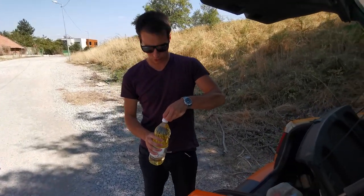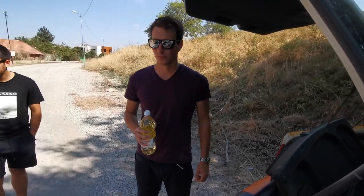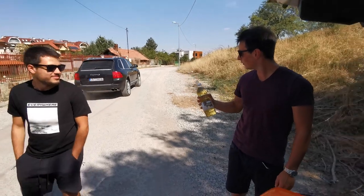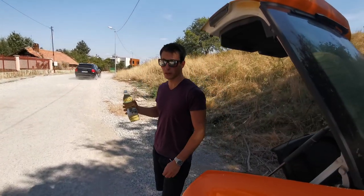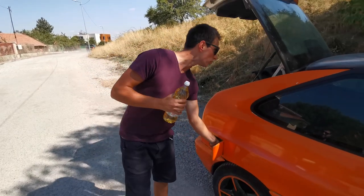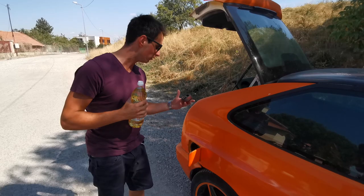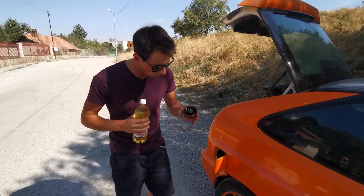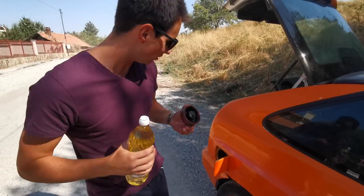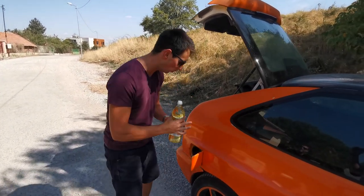There's a Porsche Cayenne coming. Want a drink? I don't know, it sounds like a V8. It can probably run on this. Probably. Right, let's do this, boys. Oh shit, it's very slimy in there, isn't it? Oh, not cool. Alright, first bottle, second bottle.